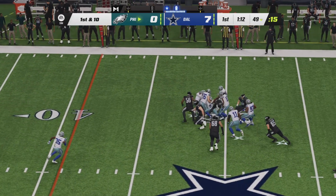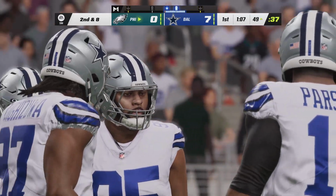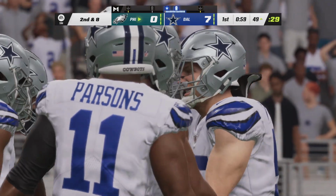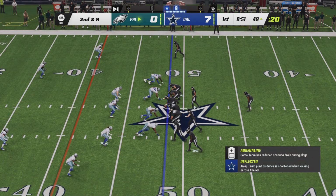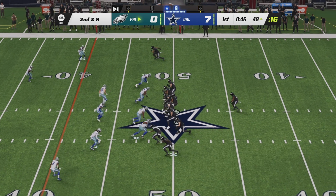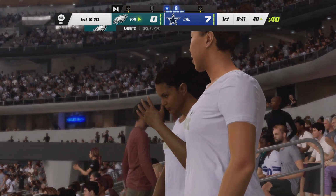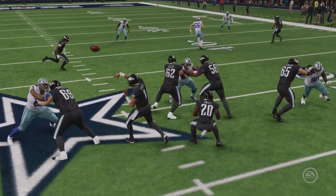They'll run for the first time with DeAndre Swift. And he's got this one across midfield into Cowboy territory. 2 yards on the carry there. It'll be second down. Here goes Hurts to throw. Connecting quickly with Goddard. And he's going to be taken down right at the 40-yard line. First down, Eagles.